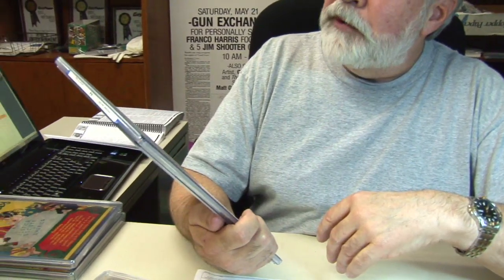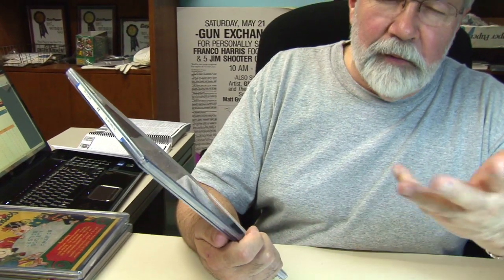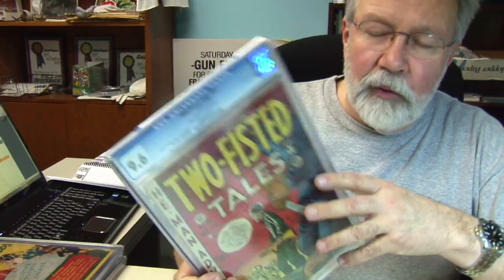This copy graded a 9.6. There might be a copy or two above it, but it's one of the 13 best copies probably that ever existed. Still, it was totally untouched for over 64 years, from 1951, okay?